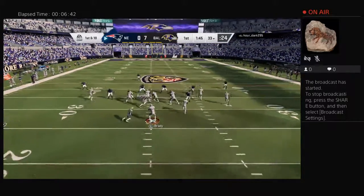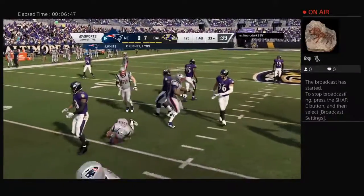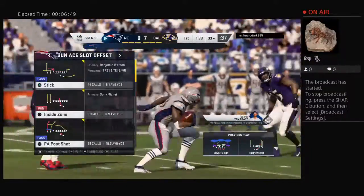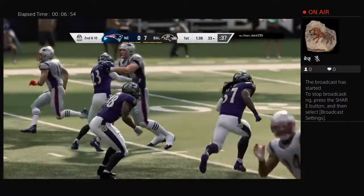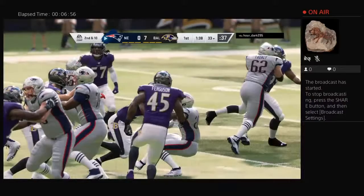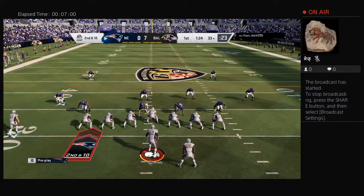So they'll come up 1st and 10 now from the 33. They'll run with White. And he is swallowed up right at the line of scrimmage. Officially no gain on the play, and it's 2nd down. As usual, the hallmark of a good run defense, linebackers making plays near the line of scrimmage. Absolutely nowhere to run there.